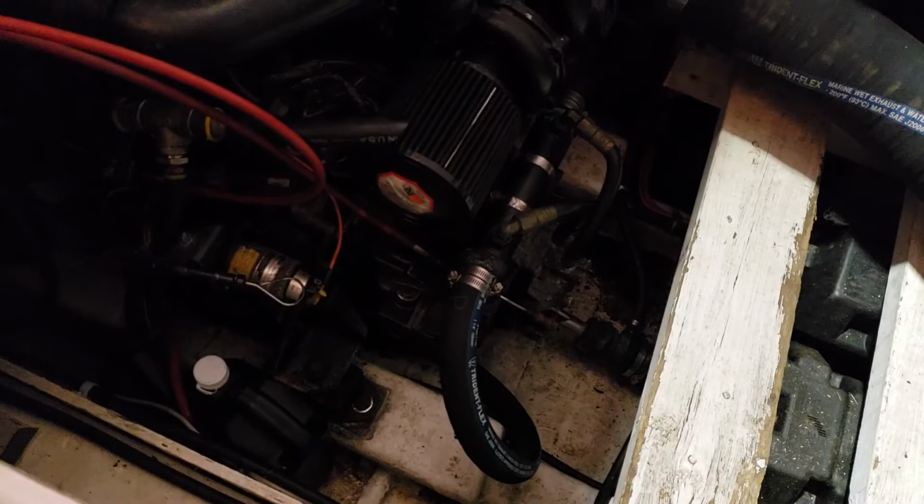Yeah. I think when you paint stuff, you're covering something up. The batteries. So there's 2 house batteries and 1 start battery, is it? Yeah, I think that's how it works.